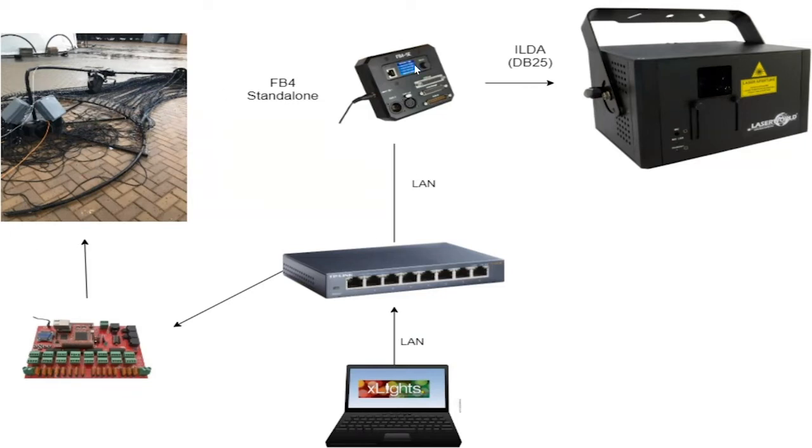So anyway, back to it: out of the network switch, you can run into an FB4. The FB4 would then output to the laser. And this is assuming that you have your animations, your laser show, saved onto the SD reader of this FB4. So you can eliminate the need for the laser software.